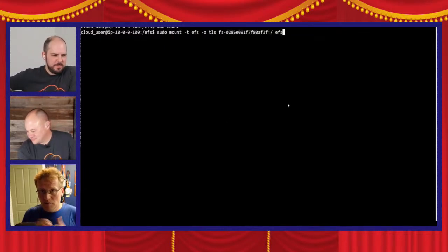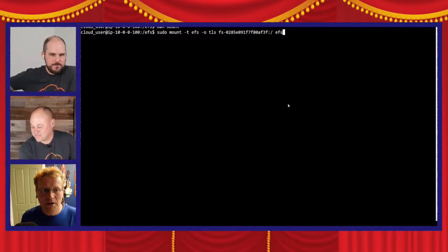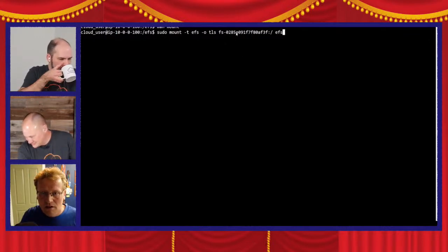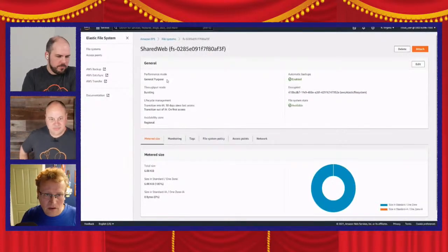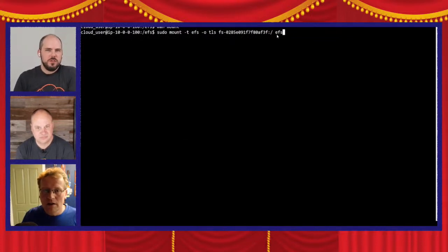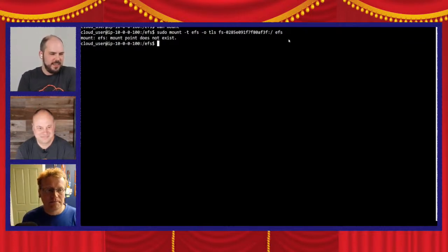I just got that from clicking attach in the console, and we get this sudo mount -t EFS whatever, and I'm guessing that is the ID for it? Yes, that's the ID of the mount. All right, cool. Yeah, I figured it'd be that clever. All right, see what happens.